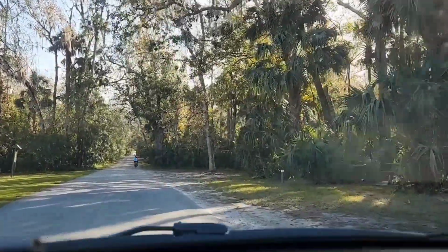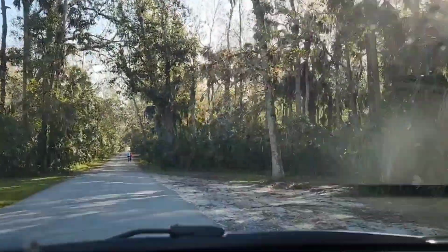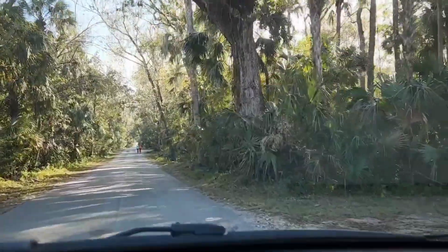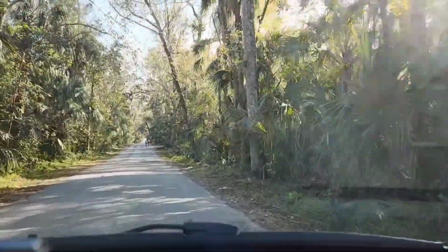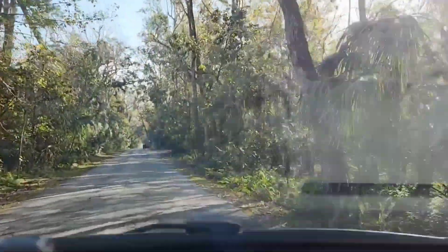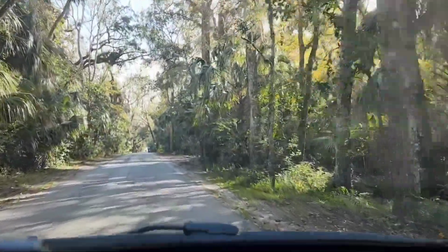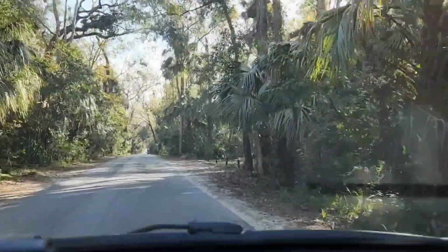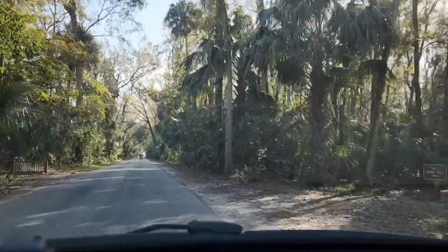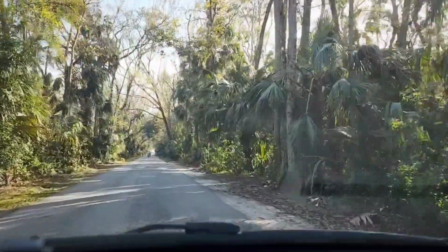I'm gonna give them some time to get a little ahead of us so they don't think I'm creeping along. But that was the entirety of the one-way bike path slash trail wildlife drive. So the scenic little one-way drive there. Now we are circling back. I want to show you the family campground because I don't believe it's gonna be a real crowded time in the campground right now. And I know last time it was super congested.